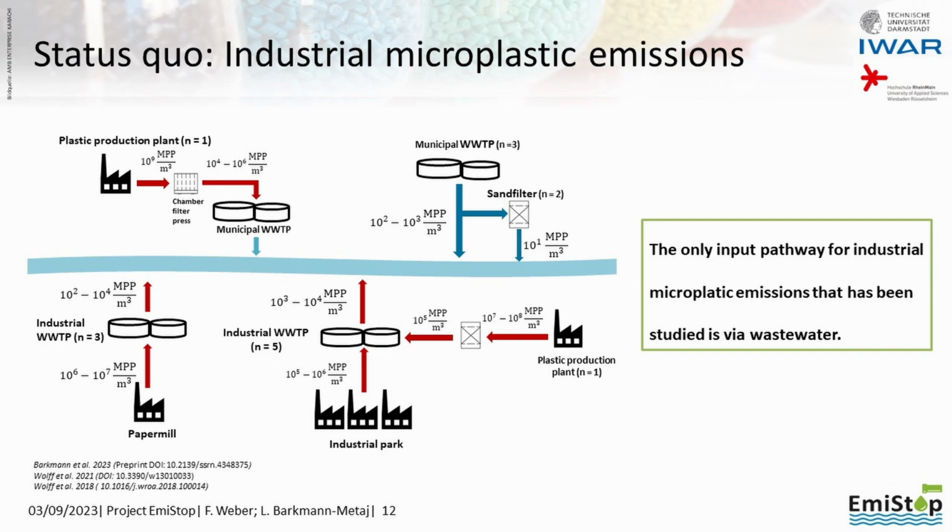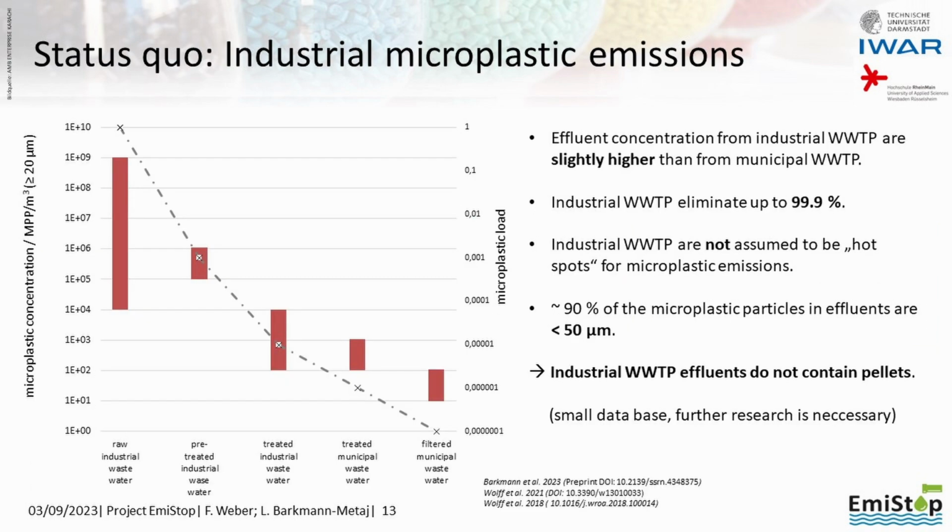A further treatment in biological wastewater treatment reduces the microplastic concentration by another 99%. And if we use sand filtration, etc., as a third treatment stage in municipal wastewater treatment plants, we have another 99% microplastic reduction if we use available technologies. So we come to the conclusion that industrial wastewater treatment plants are no significant hotspot for microplastic emissions.